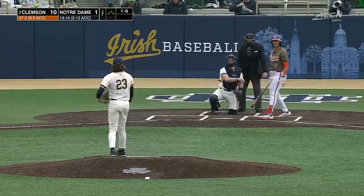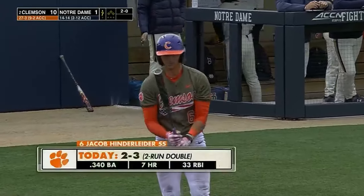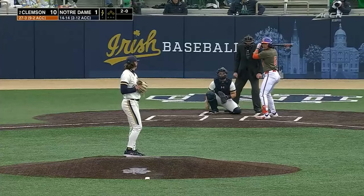And I'll note, yet again, another good head of hair here. Yeah, the hair is on full display here, with the Hinderleiter-McDonough matchup.